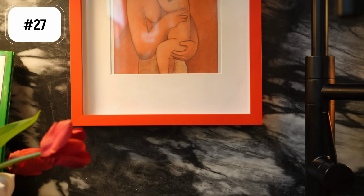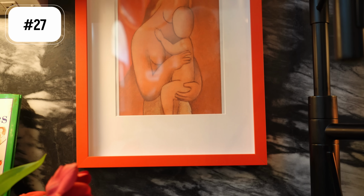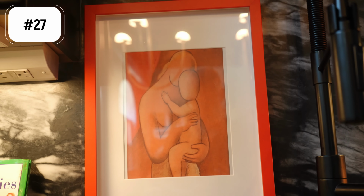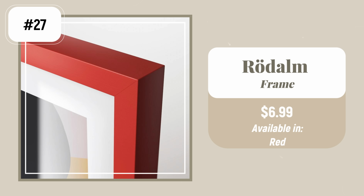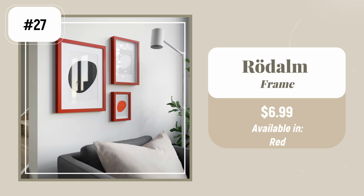And I'm pretty sure my new favorite frame at Ikea is the Rodolphe frame. It looks very much like the Ribba and the Havsta and all the other frames, but it comes in bright red. So I'm not big on color, but bright red is one of my favorite colors, and I just love how shocking and striking this is. And I think you're gonna love it too if you're looking to add a bit of color to your space.